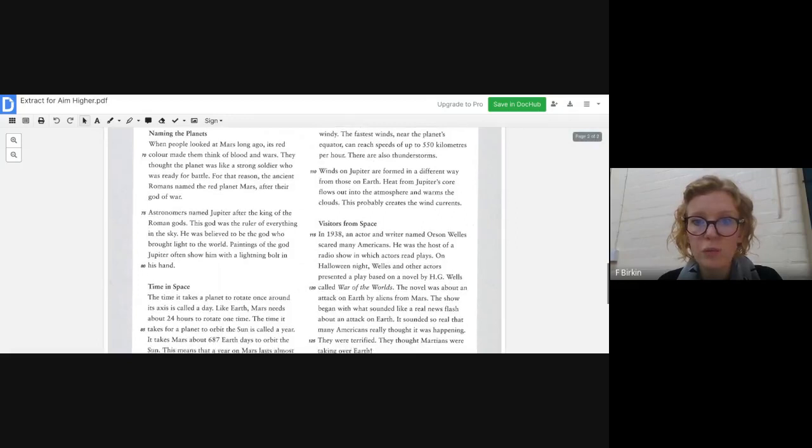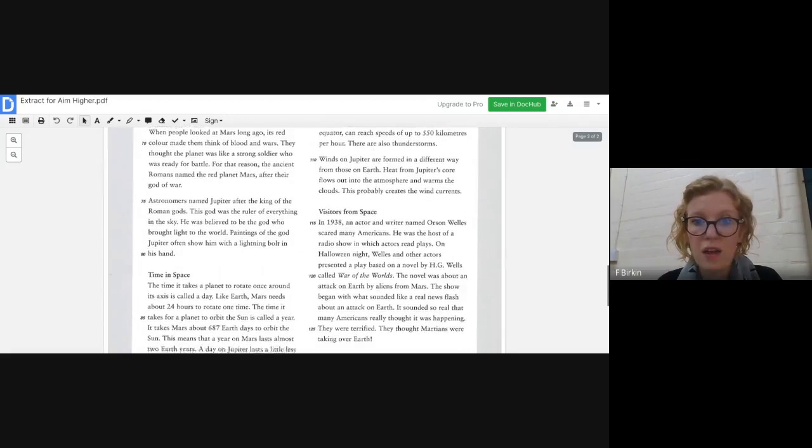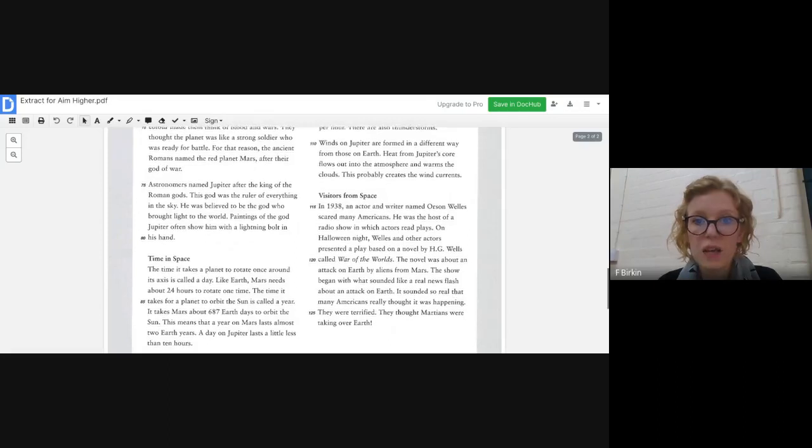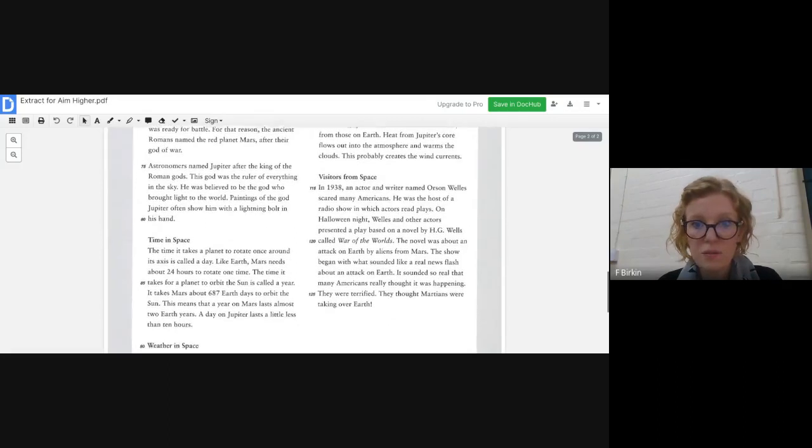Winds on Jupiter are formed in a different way from those on Earth. Heat from Jupiter's core flows out into the atmosphere and warms the clouds. This probably creates the wind currents.